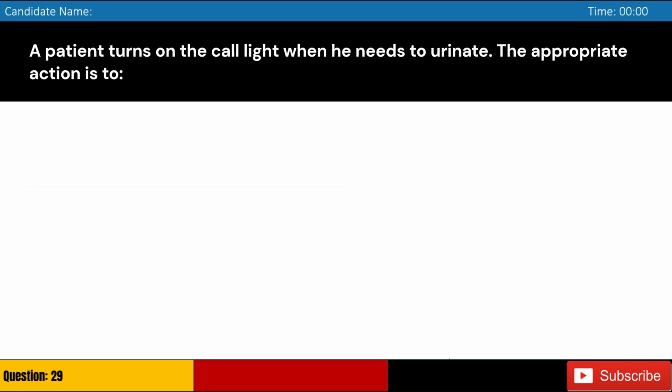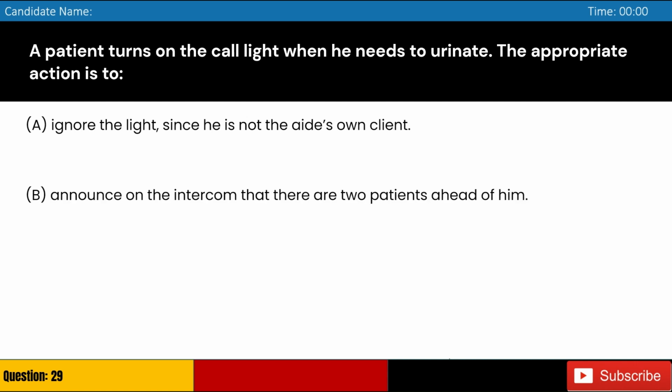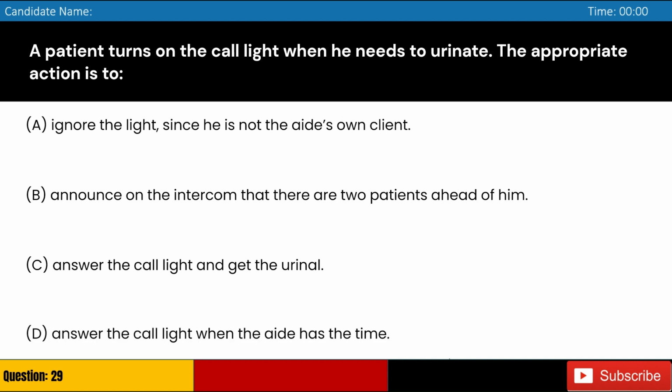A patient turns on the call light when he needs to urinate. The appropriate action is to A. Ignore the light, since he is not the aide's own client. B. Announce on the intercom that there are 2 patients ahead of him. C. Answer the call light and get the urinal. D. Answer the call light when the aide has the time. Answer C. Responding promptly to call lights is essential to meet the patient's needs and provide proper care.